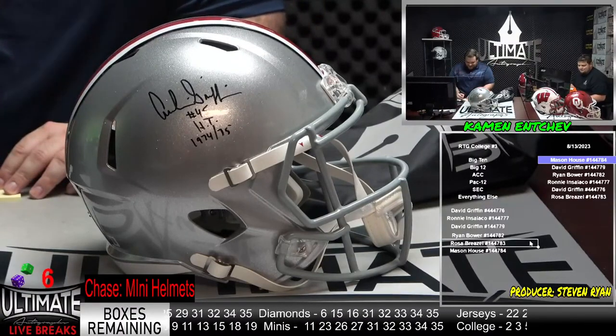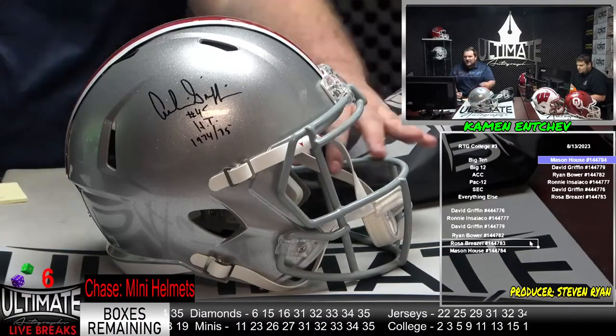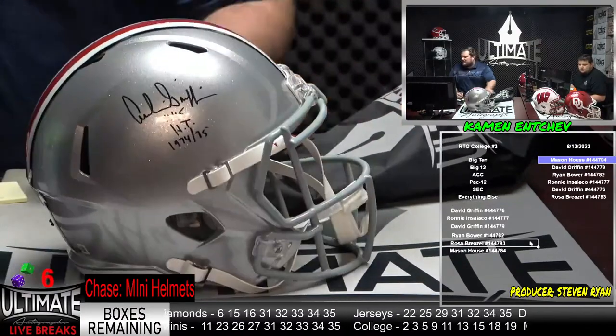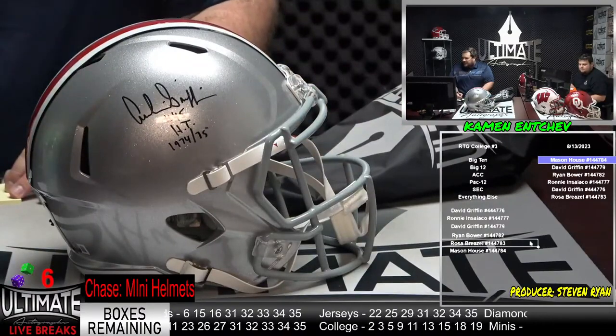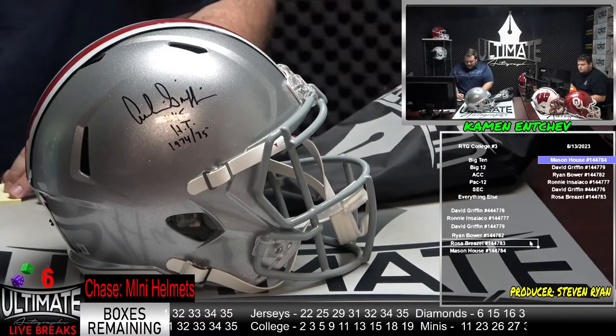All right. Nice hit, Mason. Archie Griffin, full-size rep. It's got the Buckeyes on the back. This is an awesome, awesome lid right here. Mason with 1 spot in here, taking home the Griffin in the single.